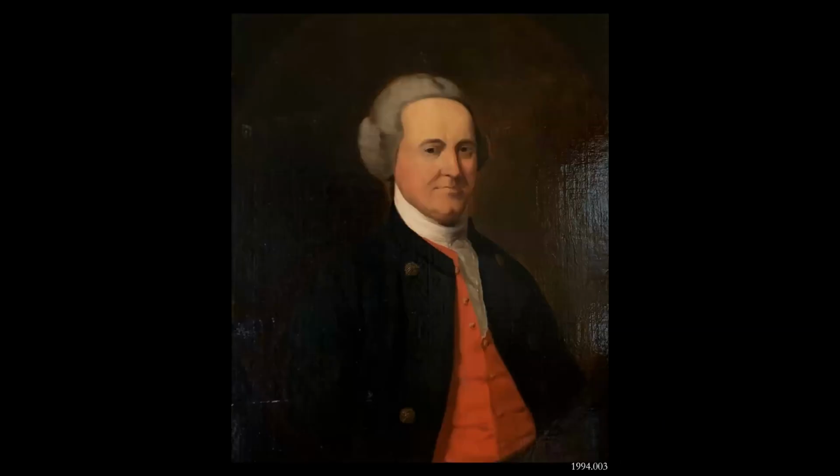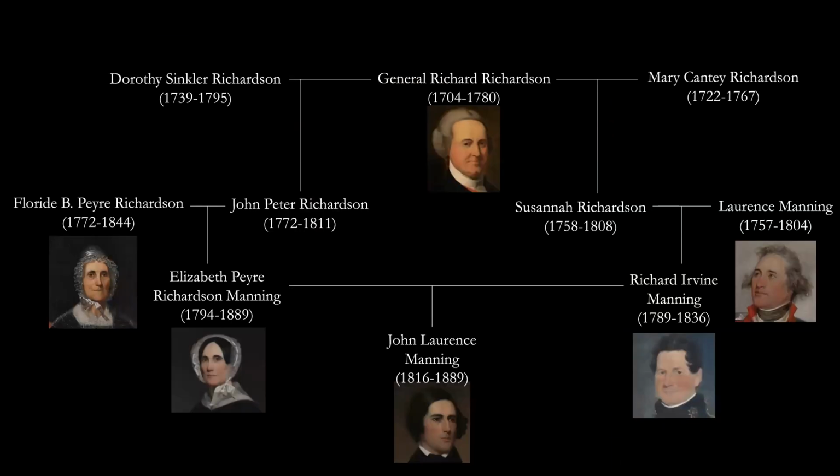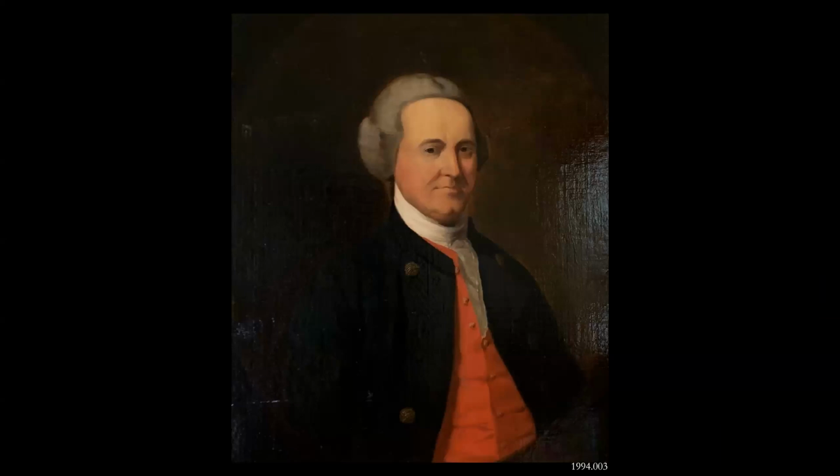Another work in our collection by Theus is this portrait of Richardson family patriarch General Richard Richardson, the great-grandfather of John Laurence Manning. And while the portrait's by Theus, it's clearly a copy of a portrait by another artist, because it doesn't really look like Theus's style. It looks rather flat. But one source of income for Theus would have been as a copyist for clients.